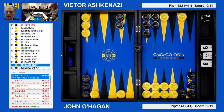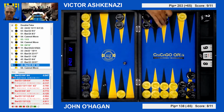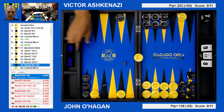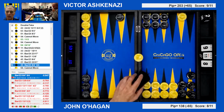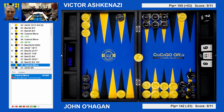Victor wants to anchor with a 2. That will give him at least a double anchor back game with not enough timing. But he comes in with a double 2, so he comes in, hits, and just makes the 4 point. Doesn't have enough timing at all for a 1-2 back game. You need about 100 pips of timing, and that just slowed him down. John danced from the bar.